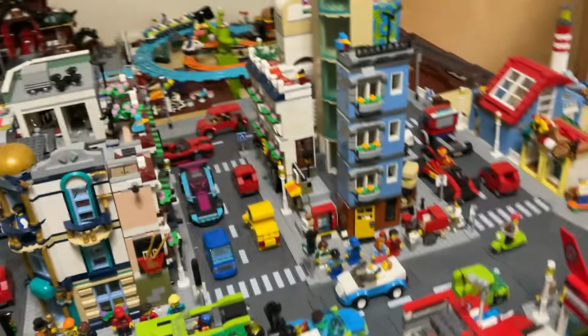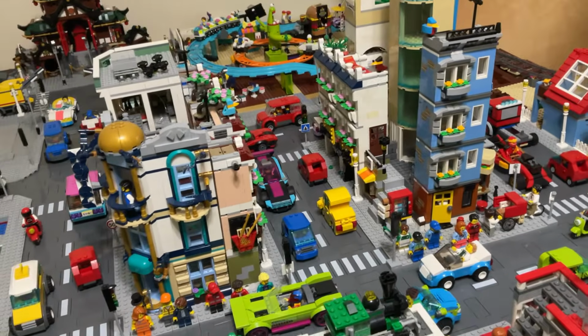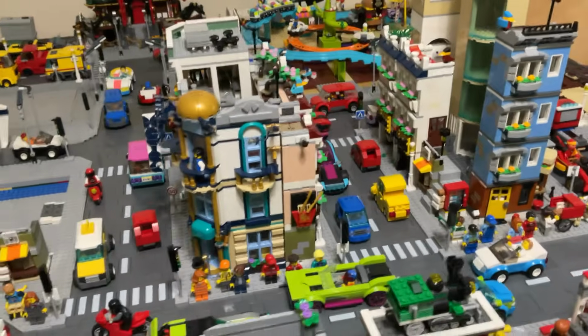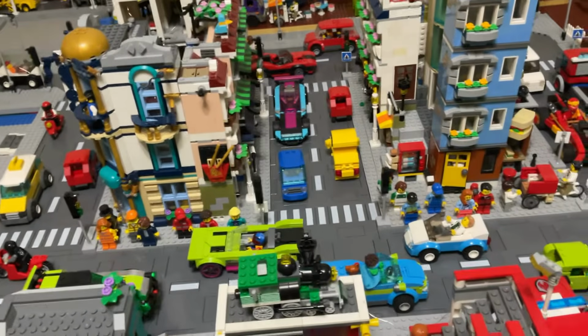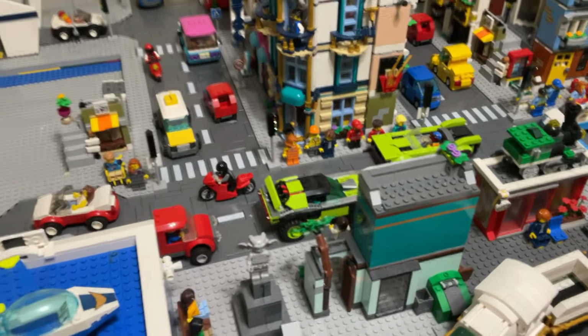So, we have all these Creator buildings in the middle of the city, and the plan is to keep those because they're modular. I can just pick them up and move them. Now, they may change where they are in the city because the road layout and the sidewalk layout is not going to stay the same. I want to have a more focused main road than what I have here.